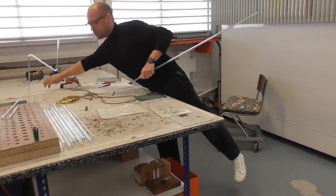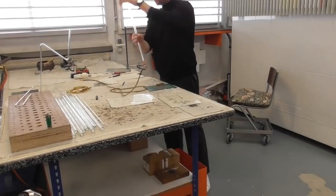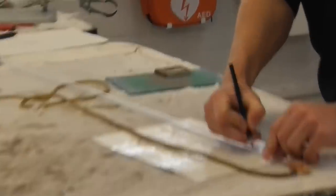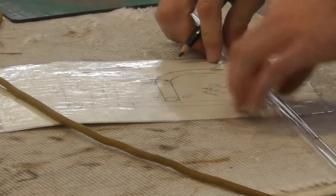We learned all these techniques in a very rudimentary way of cutting these tubes of glass. He's putting a bung in the end there with a tube, and the other end of the tube is a mouthpiece so that he can blow through it. He's marking off now on his template where the join should be.